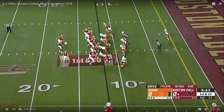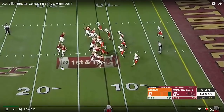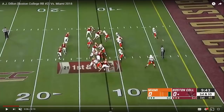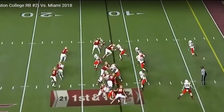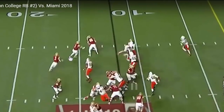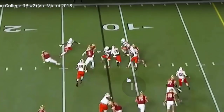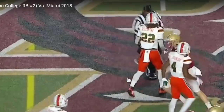And one of the things I like, too, is his effort as a blocker. It needs to be more refined, but you're going to see him, number 2 here on the left side of the quarterback. You're going to see number 3 take this pitch, or not pitch, but a little bit of a handoff, kind of a jet sweep type of look. And you can see Dillon lead the way. And here's the linebacker coming up into the gap. Watch him deliver a nice punch as he turns through there and knocks number 30 backwards.